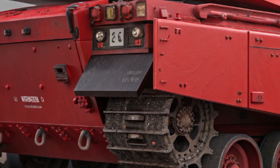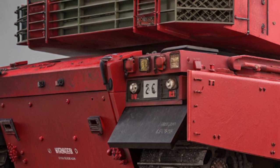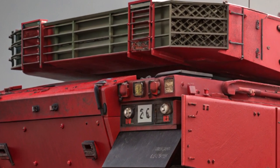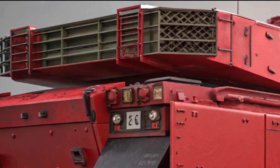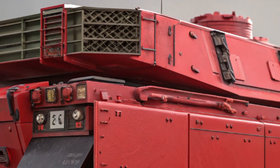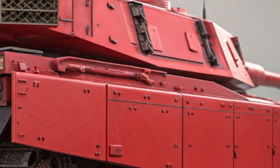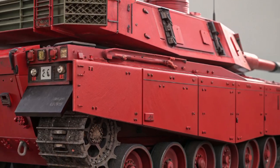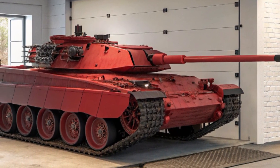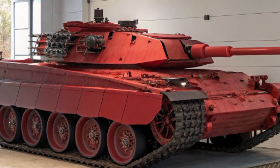Under the hood, it houses the MTU MB873 Ca501 engine, a V12 twin-turbo diesel powerhouse that pumps out 1,500 horsepower. That's enough to move this steel beast at speeds up to 70 km/h on roads and around 50 off-road. While those numbers might not match a sports car, remember this is a heavily armored combat vehicle. That kind of speed, combined with its agility and advanced suspension system, makes it ideal for rapid deployments and maneuver warfare.